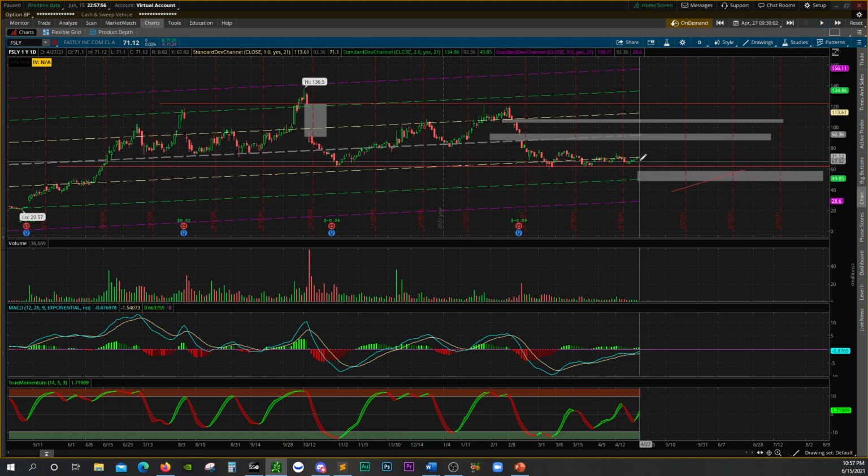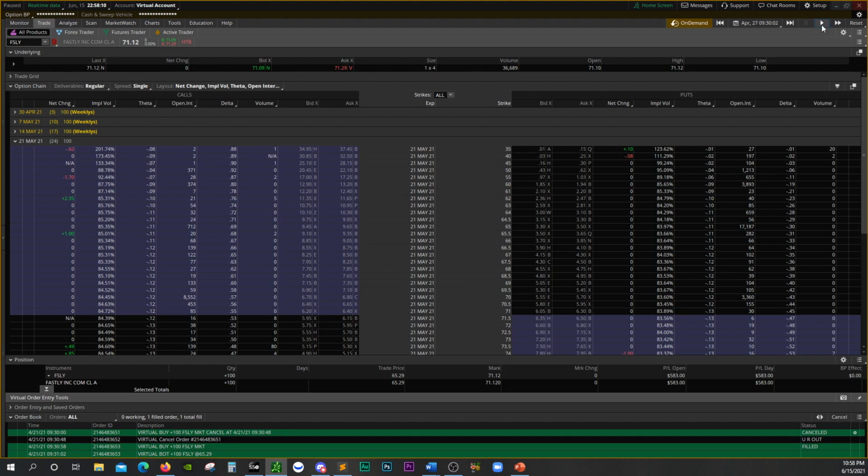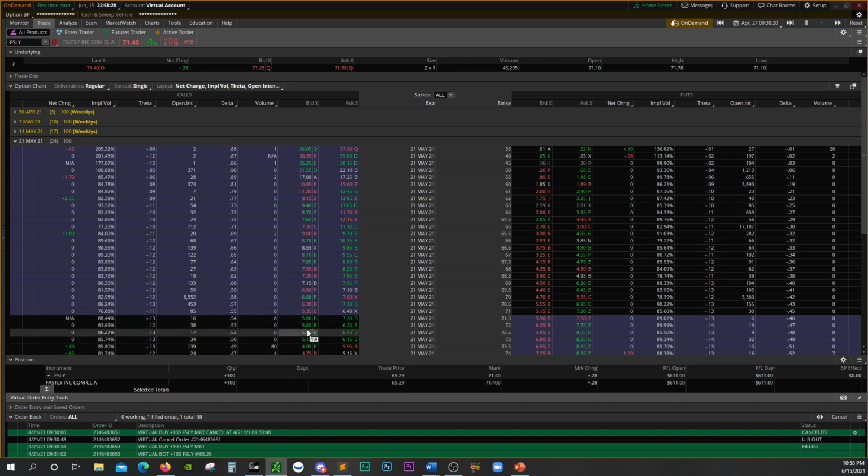So with that in mind, we're going to go ahead and sell a short call against the shares that we have. So again, 100 shares. That's what we currently have. So I'm going to go to the trade tab here. Go ahead and hit play on the market. So we're looking at this position right here. It's showing about $490 or so on the 72 strike. We'll just kind of let it tick for a little bit.